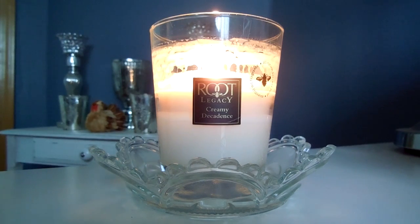The wicks are a really nice thick cotton wick. So you're getting a nice solid pool from this candle, even though it does take a while to completely pool out. Once it does, you get a really nice half inch deep wax pool that really truly throws quite a bit for how small this candle actually is, if that makes sense. So overall, two thumbs up on Creamy Decadence.